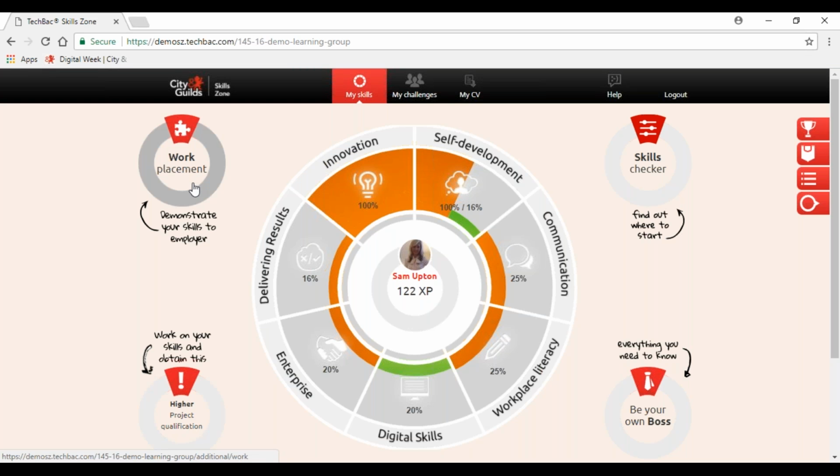And then in the top left hand corner we have the work placement section. So work placement obviously very important as part of that technical learning and full-time learner journey. And there's lots of resources in there, a lot of which actually relate back to this wheel.